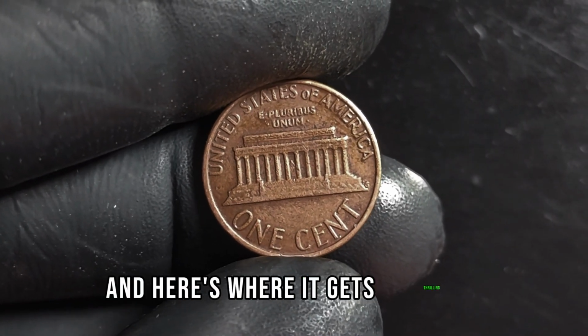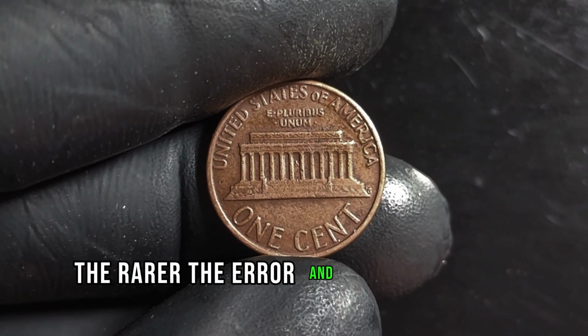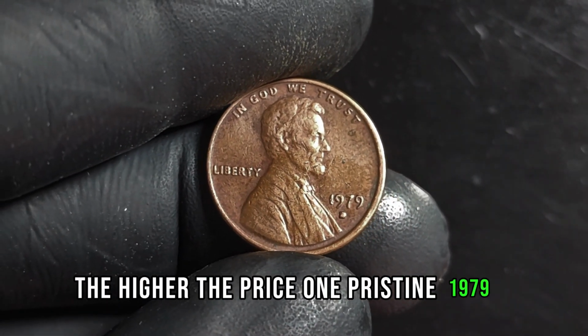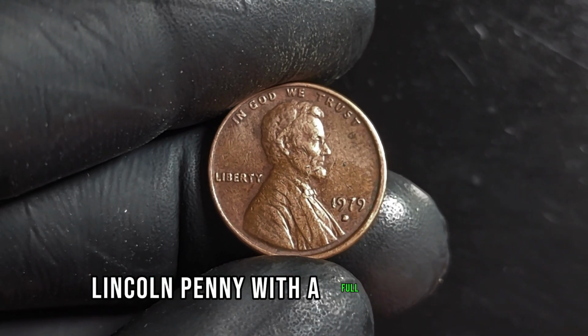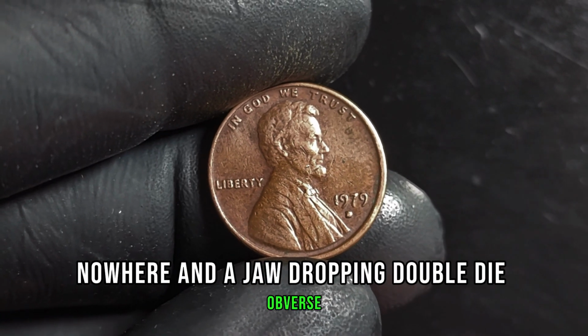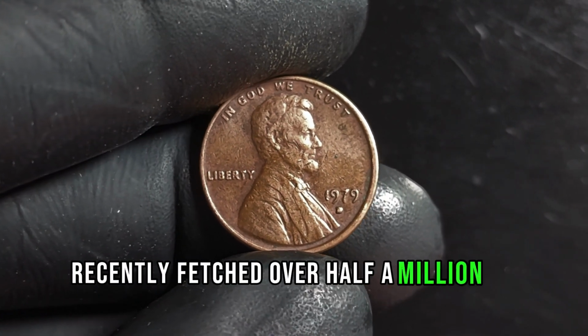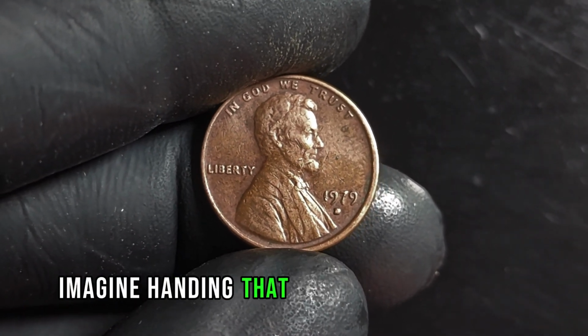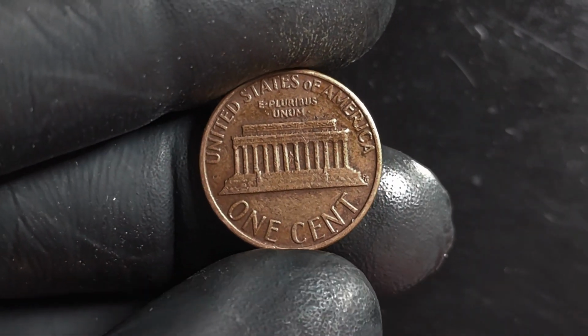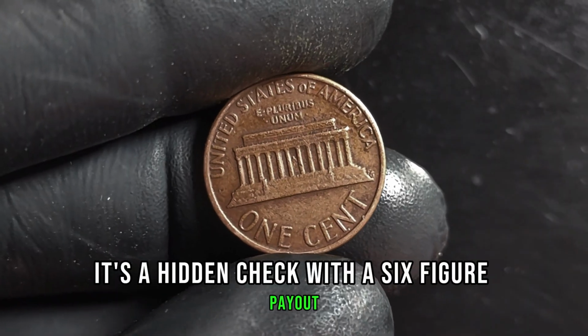And here's where it gets thrilling. The rarer the error and the better the condition, the higher the price. One pristine 1979 D Lincoln penny with a full red luster, no wear, and a jaw-dropping double die obverse recently fetched over $500,000 at auction. Imagine handing that over at a gas station for a stick of gum. It's not just a penny. It's a hidden check with a six-figure payout.